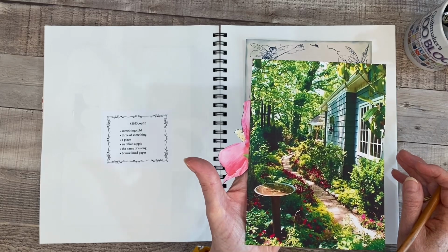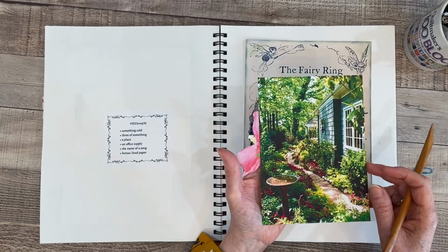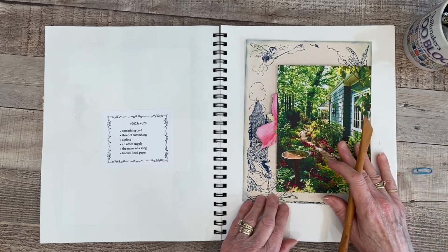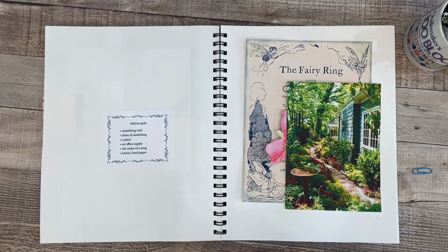So I'm sure that there's probably fairy rings somewhere, and I absolutely love this picture of this garden. I think it's beautiful. I would love to sit there and stitch or read or visit with someone, have coffee, and oh, to me it just looks beautiful. So that will be my place. And I'm thinking I'll put that there.